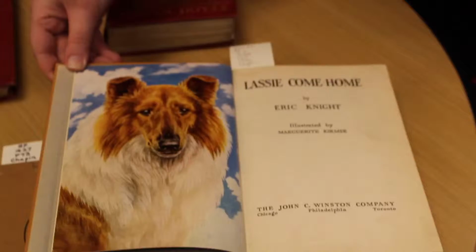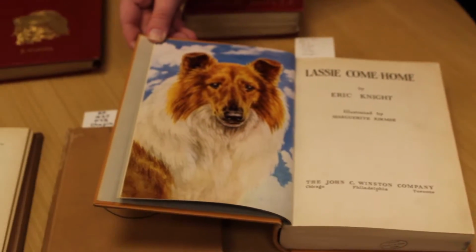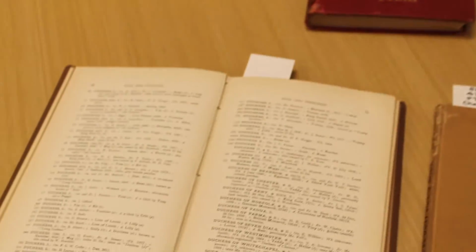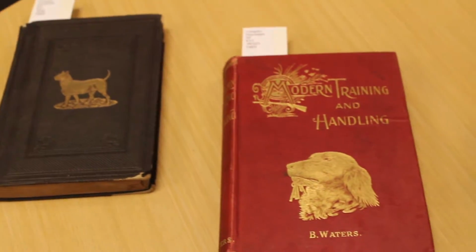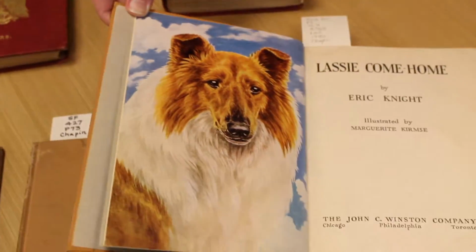There are historical books on dog training. There are famous fictional books about dogs like Hound of the Baskervilles and this early edition of Lassie. There are strange and unusual books like books about your dog's horoscope and what their birth date tells you about their personality. Even though it sounds like an unusual collection, you can see with the variety of material it covers, it could be useful to all kinds of researchers or just people who are interested in dogs in general.